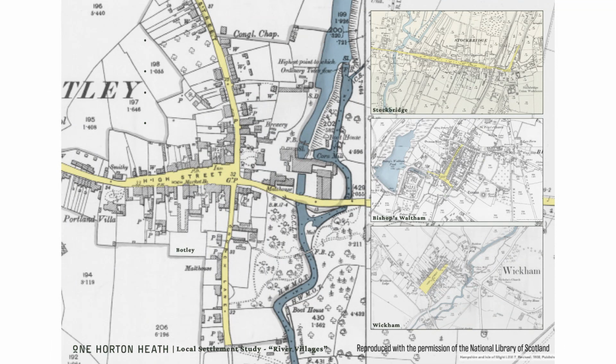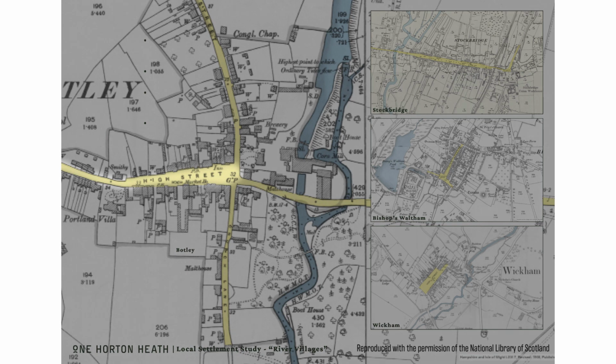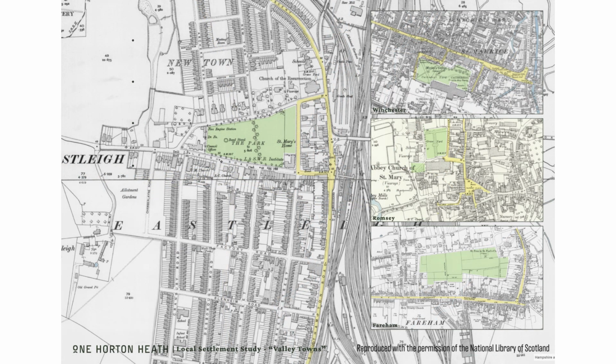Further afield, the river villages form the cores of the broader rural communities. These places are usually well established as traditional types of village by the turn of the century. They often have a very wide or flared high street that would provide plenty of space for markets and public gatherings. The valley towns really are the key settlements in the Hampshire landscape.